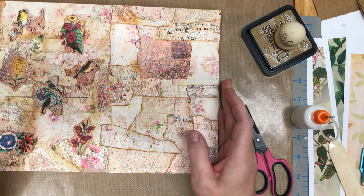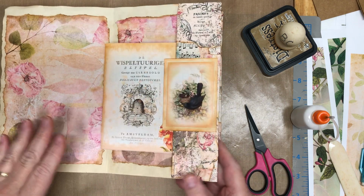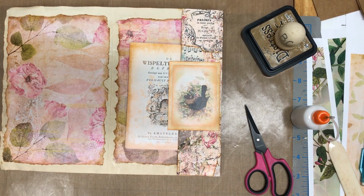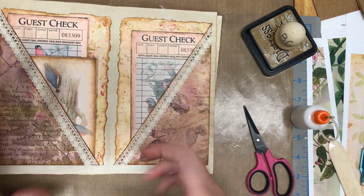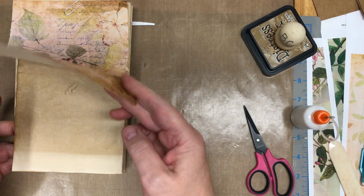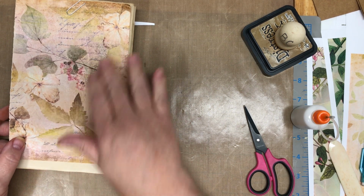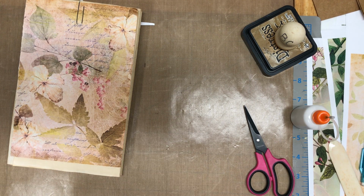I'll probably be trying to do the book and the belly band next time. And then after that, I did these pockets. I still need to put another card in there. And this is the picture frame that is going to go in here, and this is the paper I'm going to use.